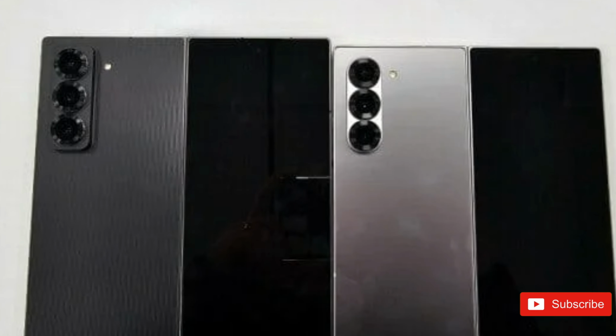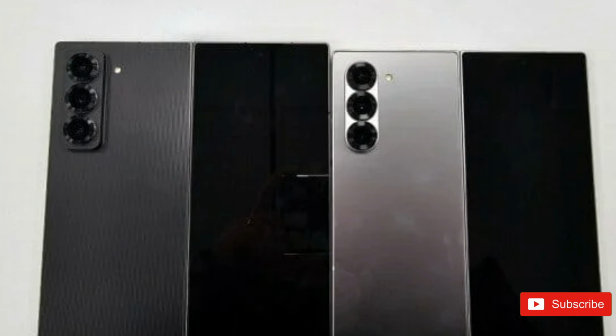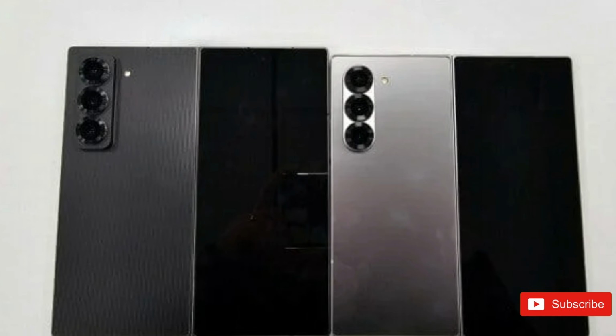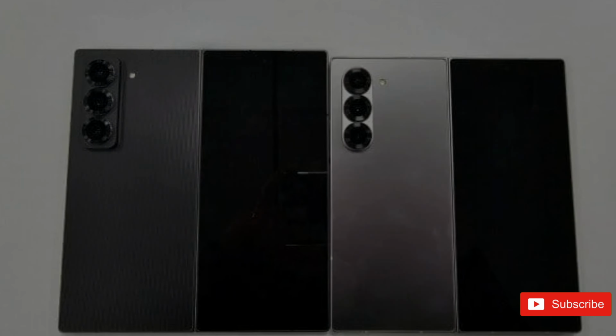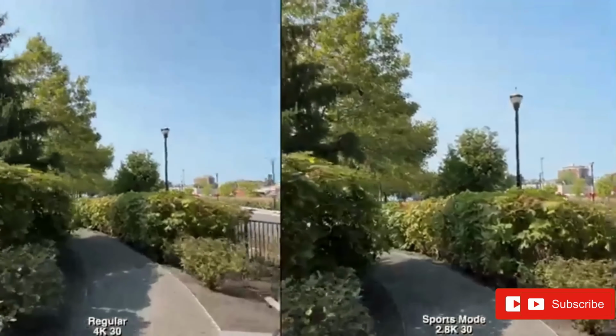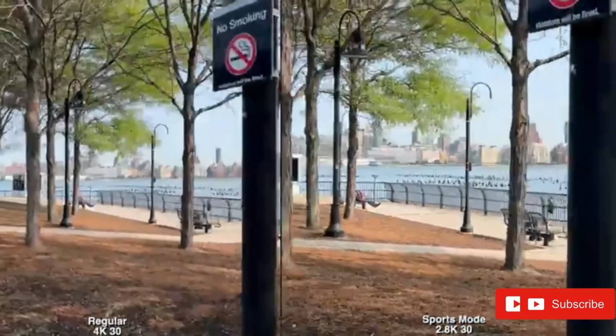The Samsung Galaxy Z Fold Special Edition may be a turning point for the Z Fold series by finally giving a comparable photographic experience to Samsung's top slab phones. The Z Fold Special Edition comes equipped with a 200 megapixels main wide camera, the same resolution as the main camera of the Samsung Galaxy S24 Ultra.